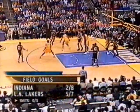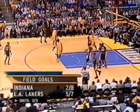A.C. Green. And the NBA's Iron Man, who last missed a game in November of 1986, hits that one to give them a 6-point lead. You think he's happy not to see Rasheed Wallace, Chris Webber, and all the forwards from Phoenix?